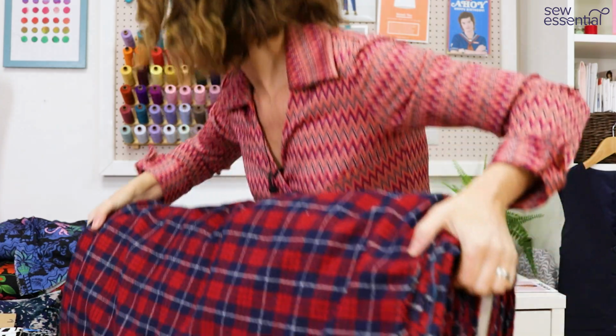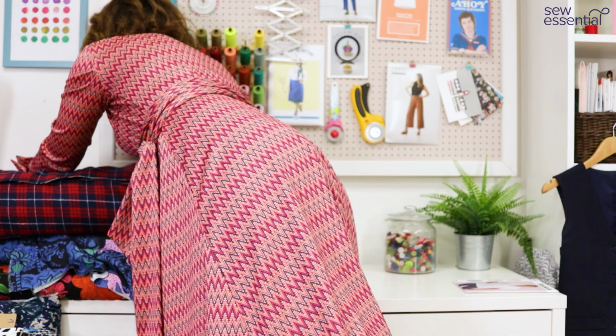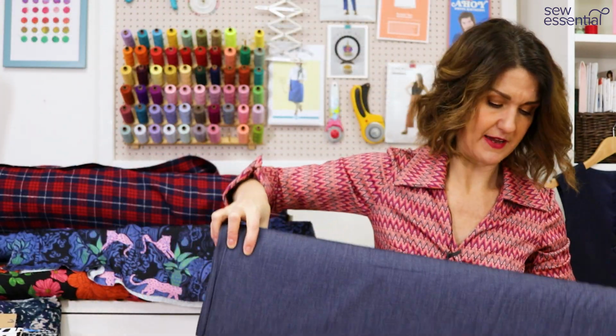I think I forgot to show you the linen cotton mix fabric for the waistcoat, but you saw my version of it. So, that was made in that linen cotton fabric.